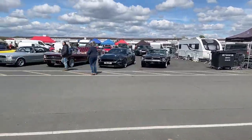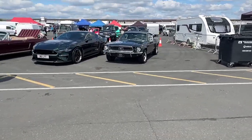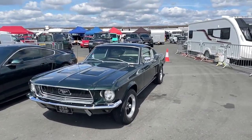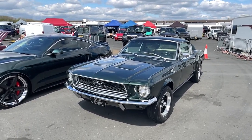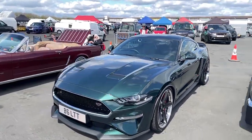But over here we've got the Mustang display. Then we'll get into the racing cars, which are just over there. And you can probably hear in the background, maybe you can't hear that, it's the sound of the Bentley Le Mans prototype.